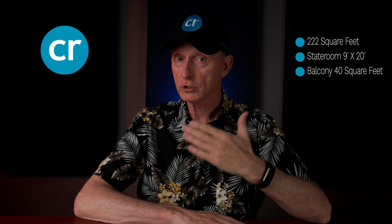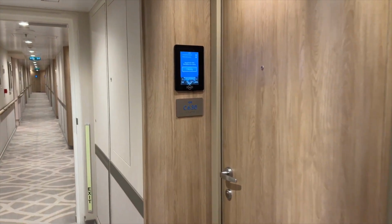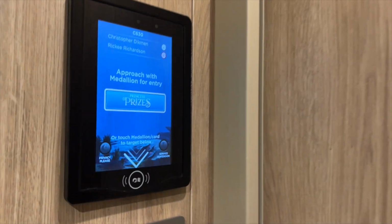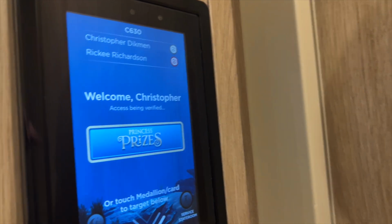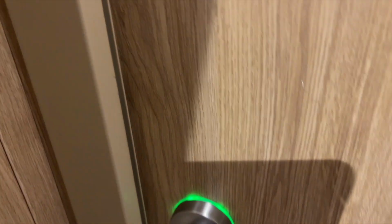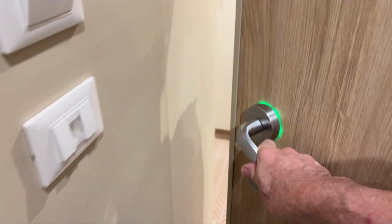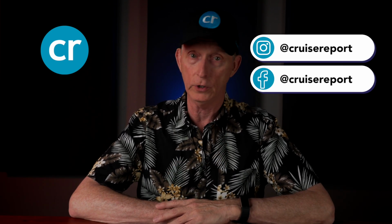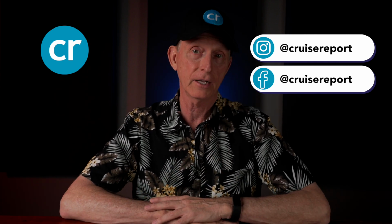Okay, let's take a look at our standard balcony stateroom, C630, located aft on deck 10, which is the Carib deck. When we approached the door of our stateroom, we were impressed by how our medallions immediately unlocked the door. You can tell that the door is unlocked when a green light circles the base of the door handle. Both of our pictures and names appeared on a small screen on the wall outside our door, welcoming us and letting us know that it recognized our medallions.